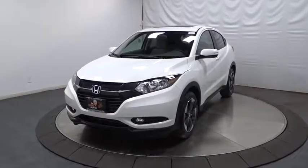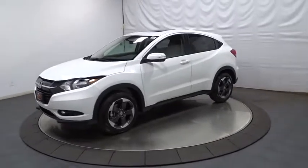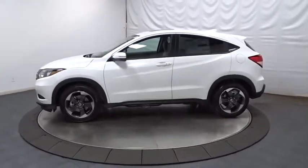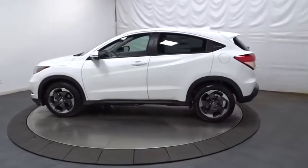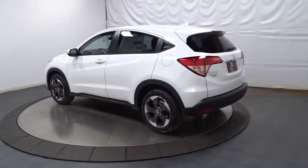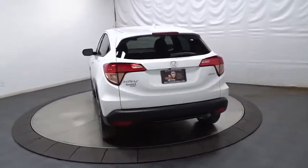2018 Honda HR-V. The HR-V has a good-looking exterior with a clean design. It comes with a well-tuned suspension and a handsome and flexible interior with tons of options to choose from. This vehicle has less than 100 miles. If you like it online, you'll love it in your driveway. Take it for a spin today.